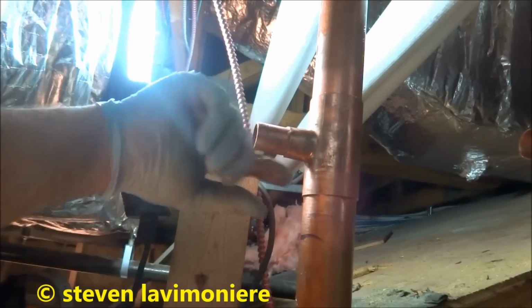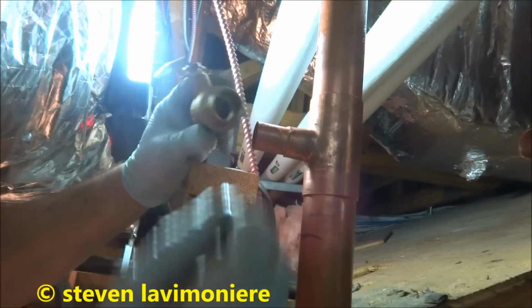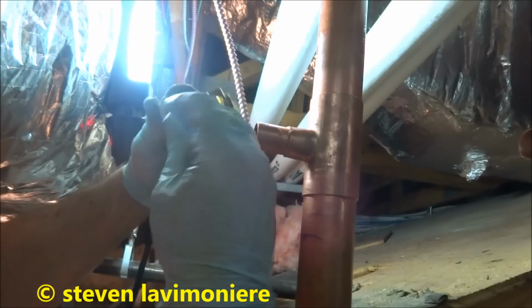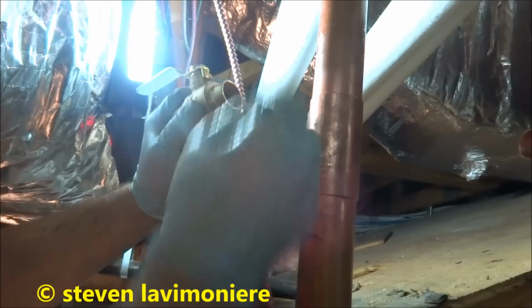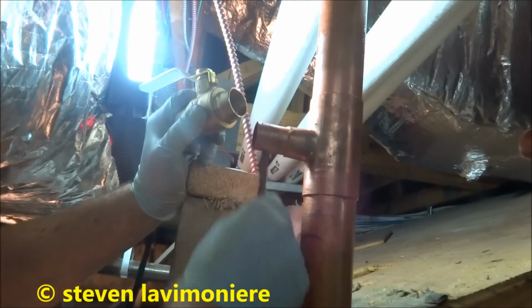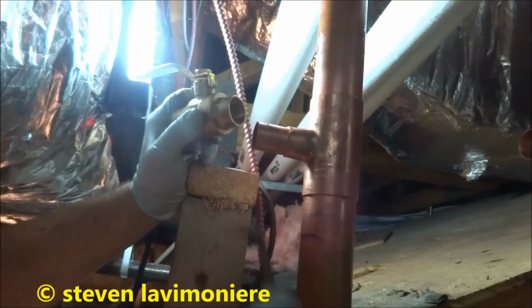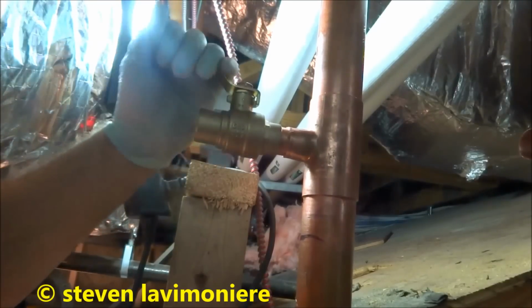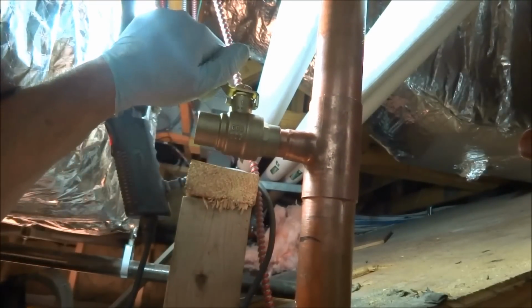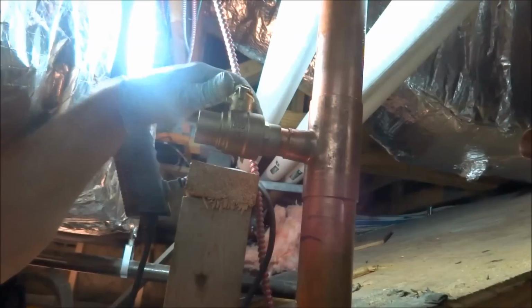Actually, the flux that goes on this valve is a different type of flux. It's kind of more of a waxy. There we go. We don't want to shut it off. It's right there like that. That'll be fine.